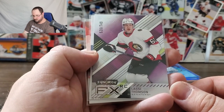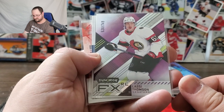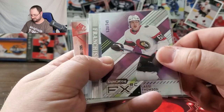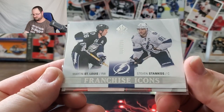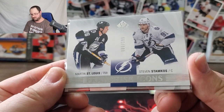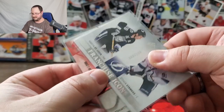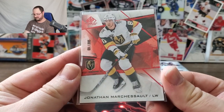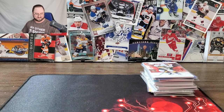So I don't have a whole lot of Leaf in my PC, but I will take it. Here we go. We have got a Synergy FX Thompson, numbered at 749. What's behind that? Franchise Icons. I only have two of these in my PC right now, numbered out of 199, St. Louis and Stamkos. And what's behind that? We got a Marchessault, numbered out of 205.